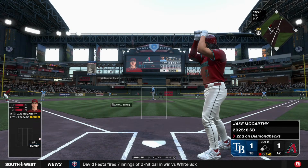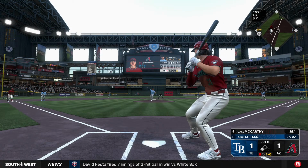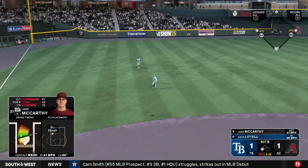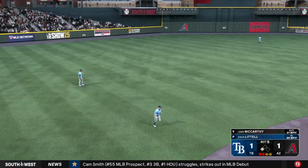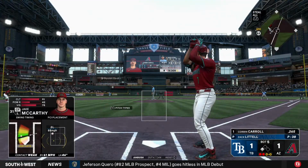McCarthy takes a ball as he stands in for the second time. Swing and a ball popped up. Caballero on his way over. Snags it for the second out. And good defensive play prevents a run from scoring right there. So the go-ahead run in scoring position.